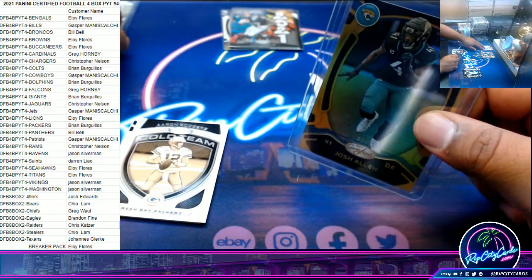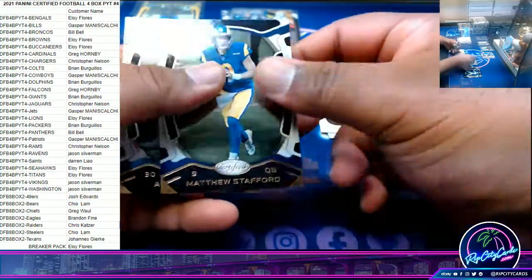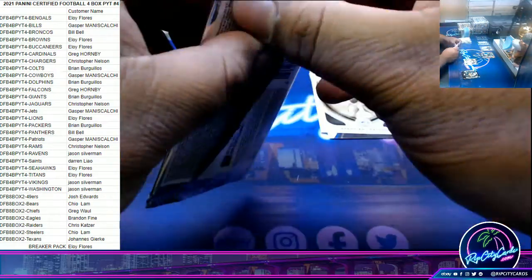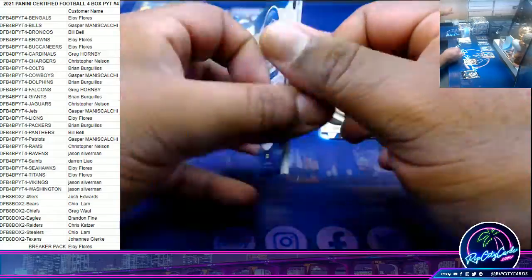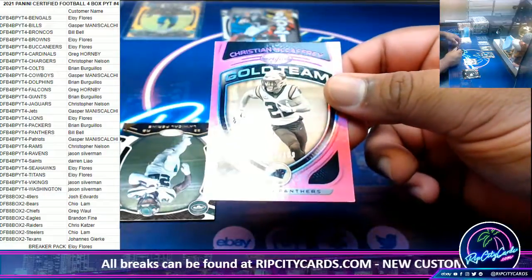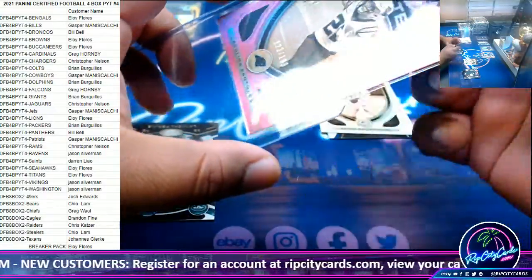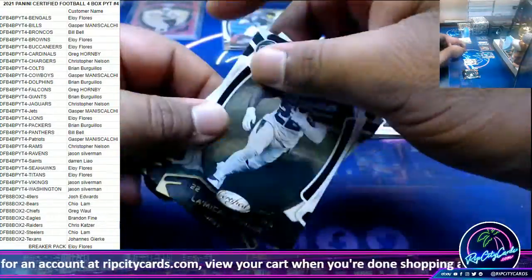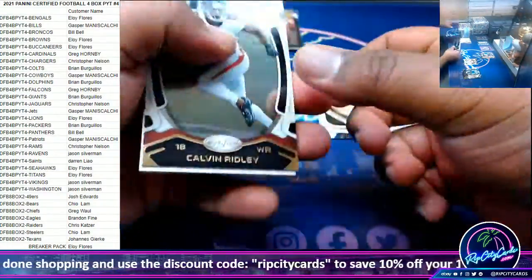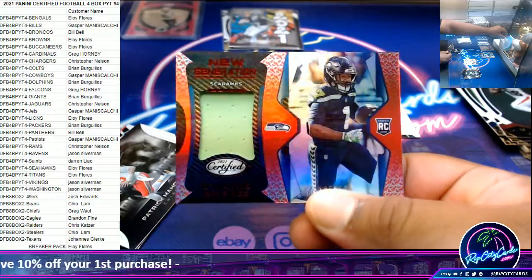Dude, there's been some low numbered stuff out of this case. Since these are the last four boxes, you know, looking back on the case as a whole, there's some nice stuff. Let's end with a bang here. We got the gold team, McCaffrey, Panthers to 199. Dwayne Eskridge, Seahawks, relic to 125.